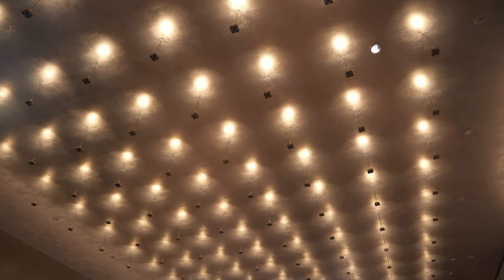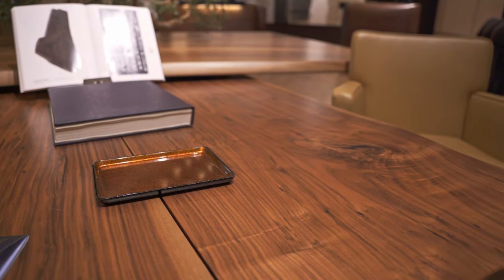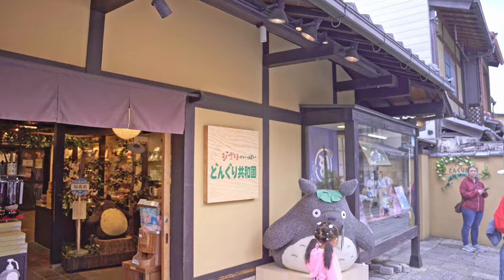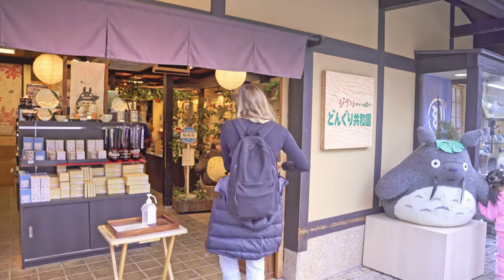We were a little early for check-in, so we dropped off our bags and headed out for some window shopping. First stop, the Ghibli store, conveniently located just across the street.